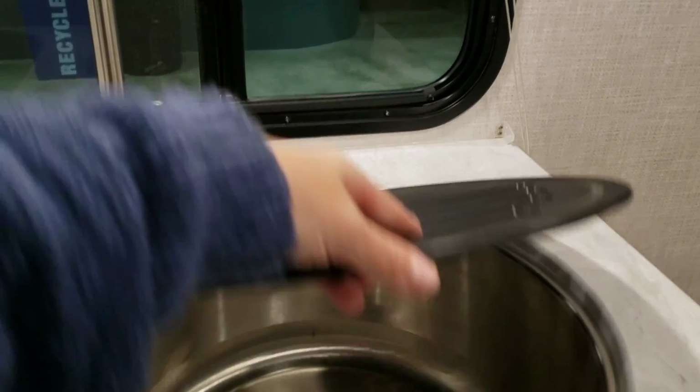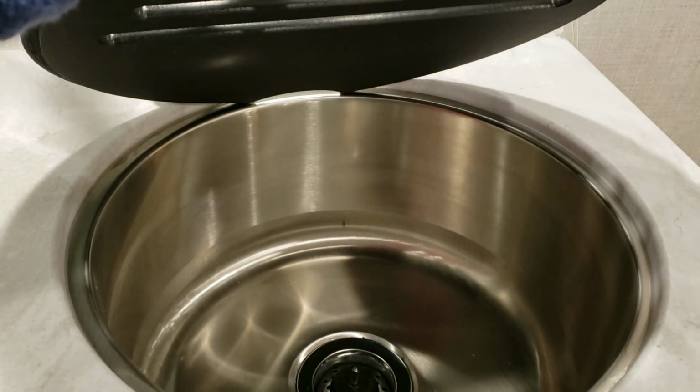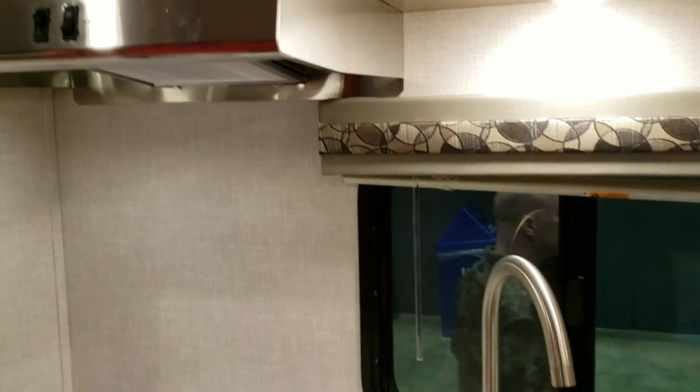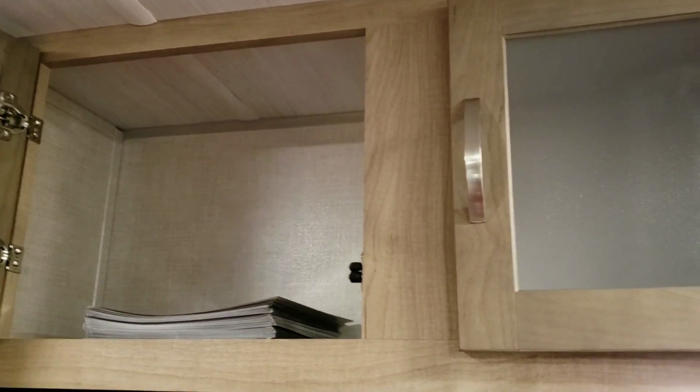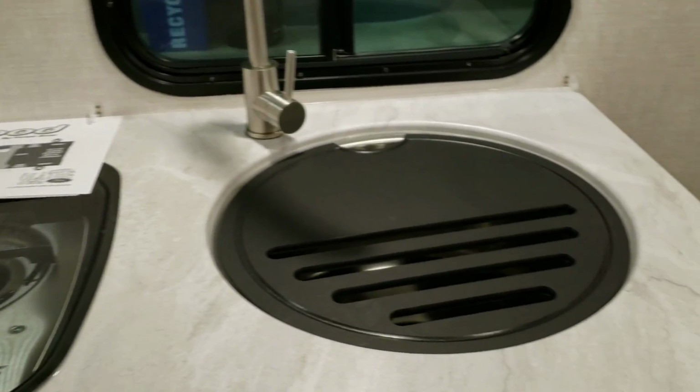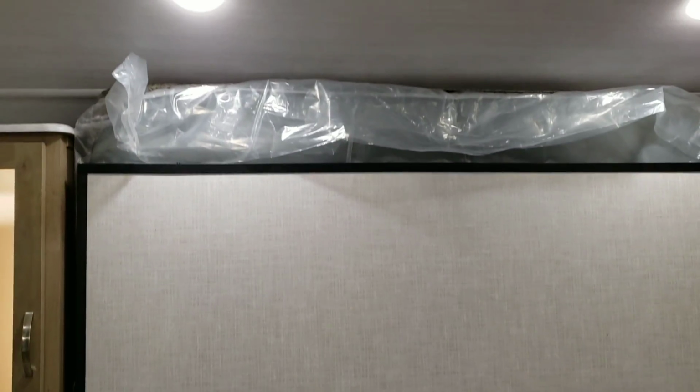It is actually comfortable. Wow, that's a deep sink. That is a deep sink. It's very, yeah, it's very deep. Falls down, comes down. Hidden brochures. All the way through. You found it. Full storage. It's a small one. Looks like a good-sized Murphy bed.